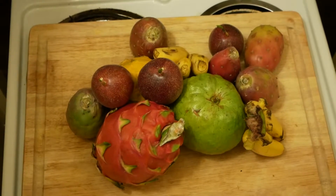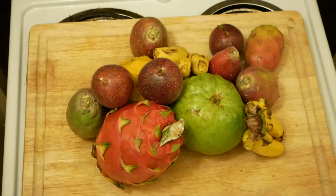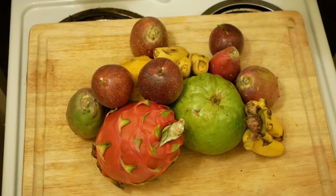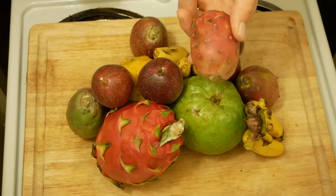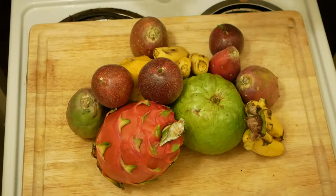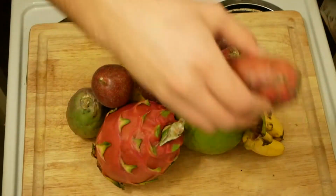Okay, so you can see I've got a variety of different tropical fruits here, so I'm just going to give you a rundown of what they all are. If you've been watching my videos, I actually did one on these. These are cactus fruits. So I can actually cut each one open and show you guys. That'll be a good demonstration.